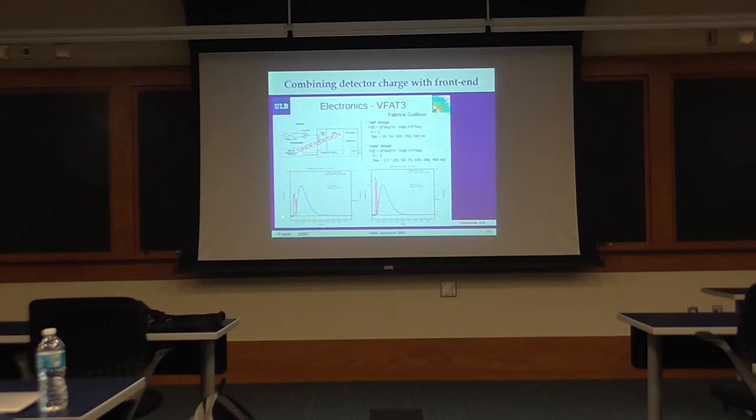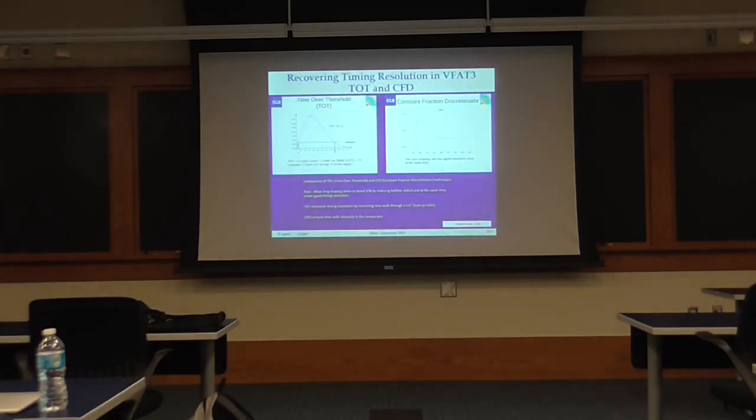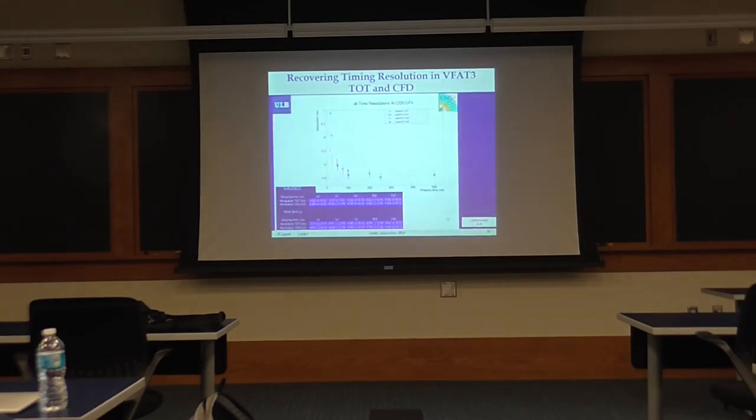So this is just some simulations done where you take that signal coming from the simulator and then integrate it with the front end. And we looked at two different techniques to compensate for time walk. One is called time over threshold, and one uses the constant fraction discriminator. And both of these allow you, in principle, to compensate for the time walk and get back to good timing resolution. These two techniques were compared in this chart here, and this is for different shaping times, and they both more or less give the same result.